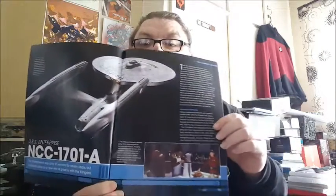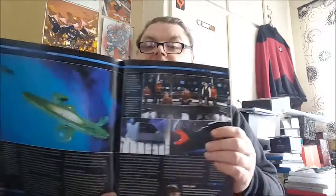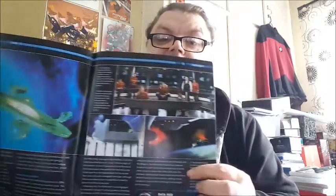Really nice. We also get a picture of the galley, or rather the kitchen, sorry. This is just before replicators. I think they could still replicate drinks, but actual food was still prepared by the crew. Then we got some various images from Star Trek 5 there, Star Trek 6.